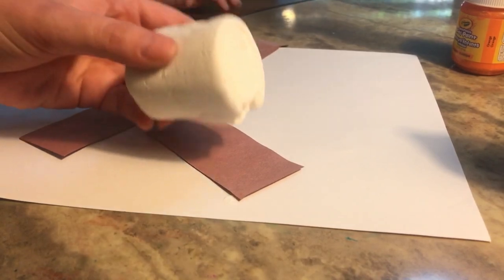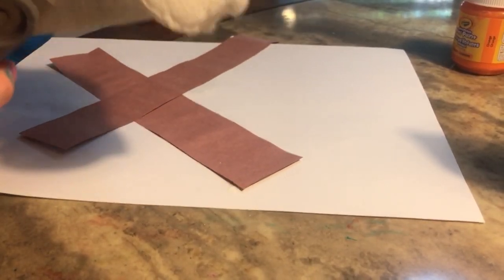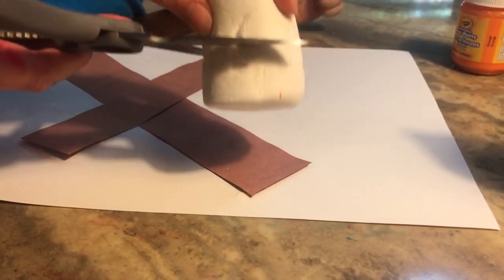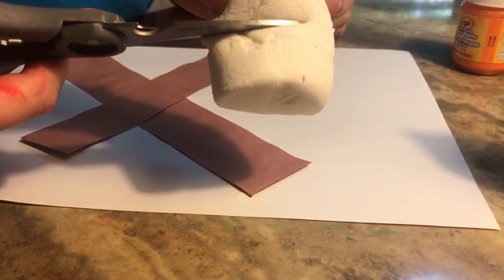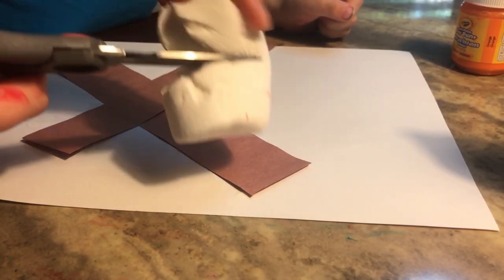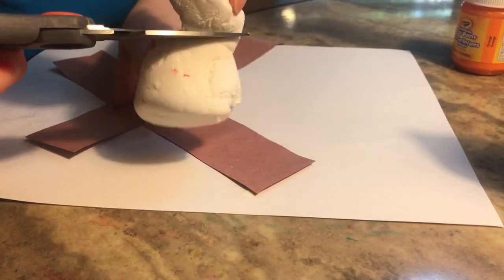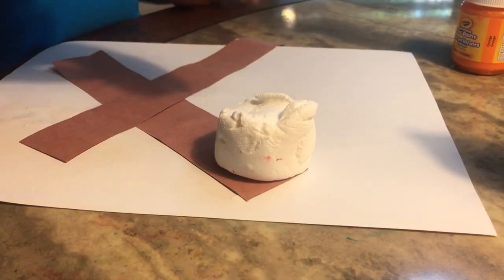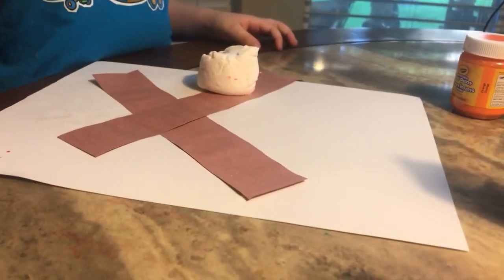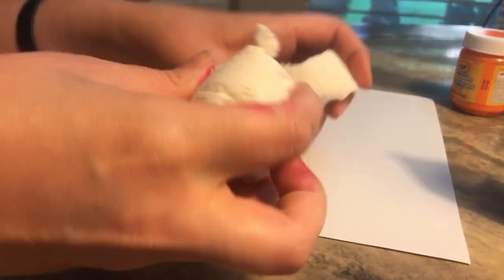To get this marshmallow. Oh, no, we're not eating it. I'm going to cut it in half so we don't waste it. I'm trying to cut it and look in the camera. Okay. Hold on, James. Don't eat it. No, I said don't eat it. Stop. I will give you one when we're done.